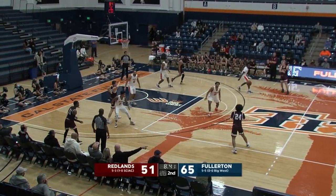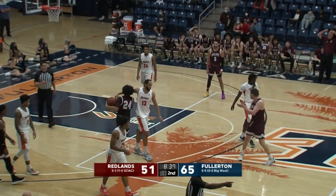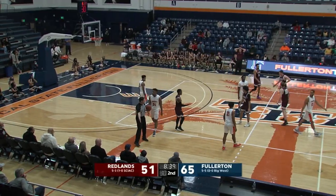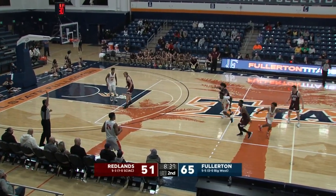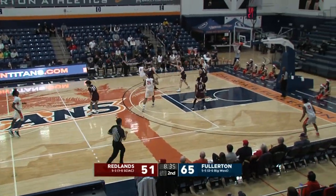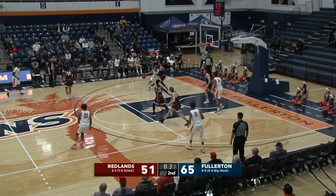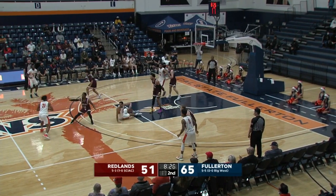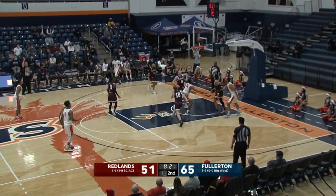The previous meeting between these teams was 10 years ago, November 2011. That team was the 2012 Titans. That team was second in the Big West behind Long Beach State, gave Long Beach their only Big West loss that year. Very talented, great shooting team, the last for Bob Burton. And for the Titans, when they had an early season game against Redlands, the margin was 50 points. That's not going to be the case here tonight.